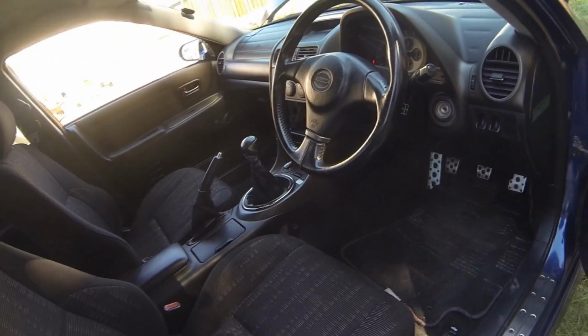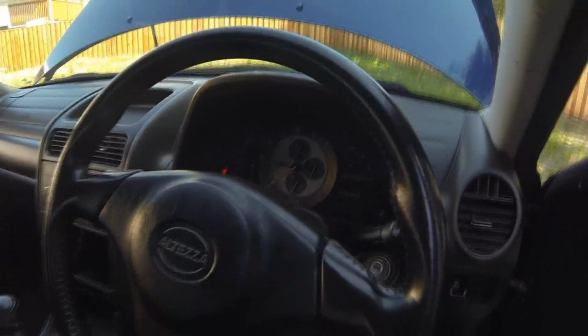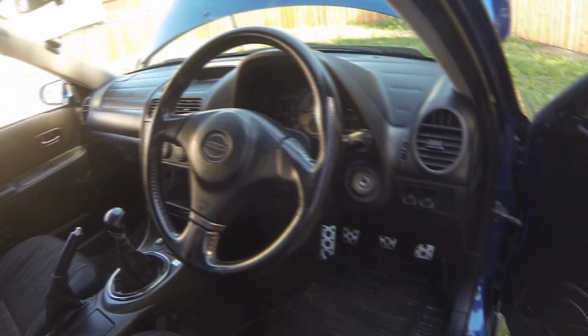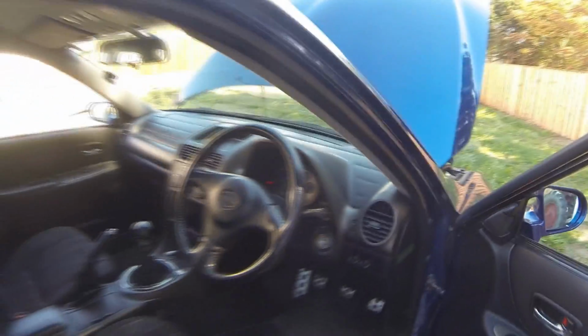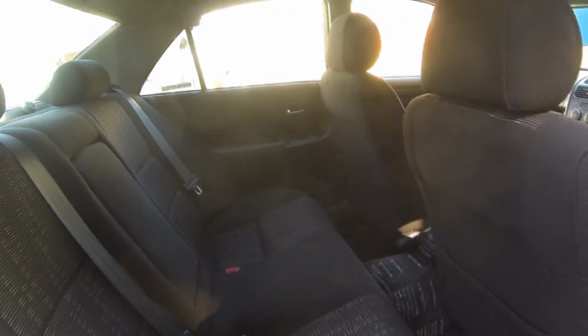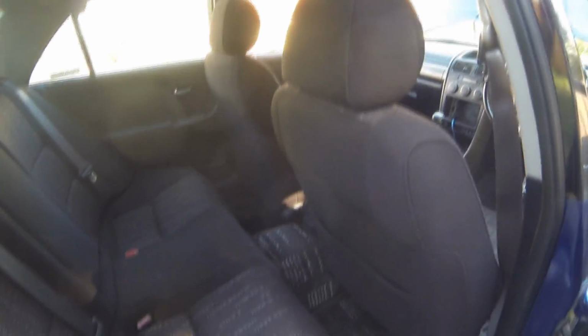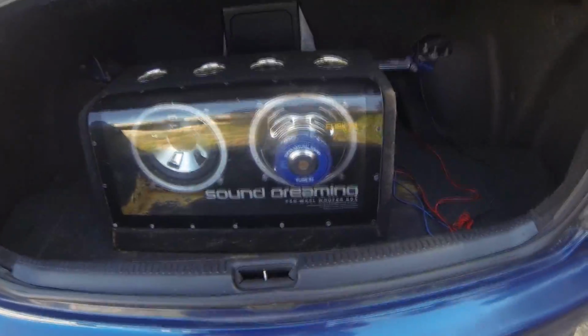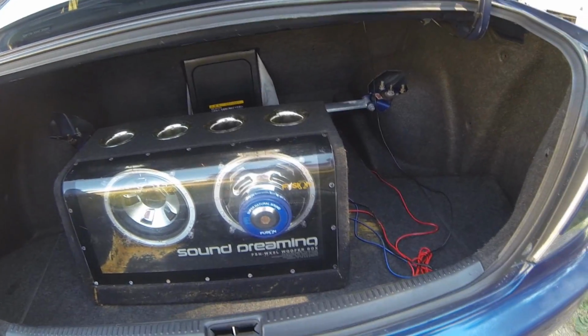Standard looking interior. It does have these fancy looking tweeters. The TRD gauge cluster, which really just says TRD on it. So I guess that's pretty fancy. Bunch of aftermarket speakers. Interior is pretty clean. Smells nice. Not worn. And in the back, it comes with a sweet sub box and another anti-sway bar in the back.